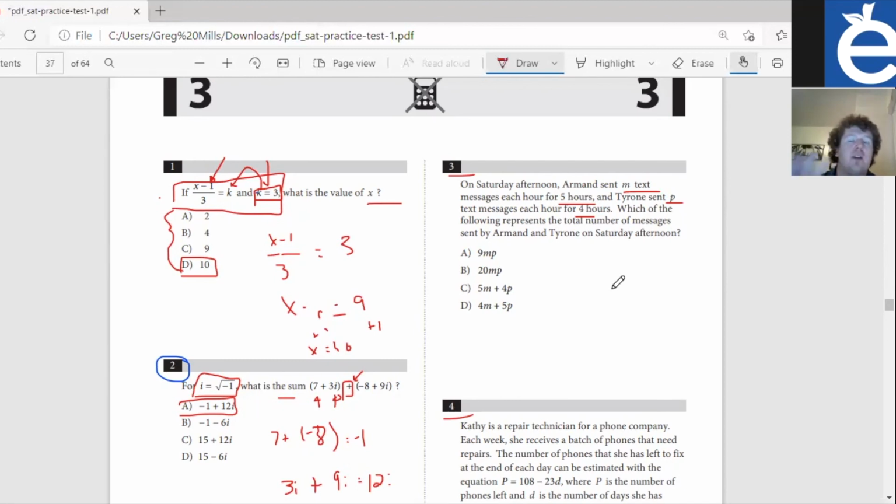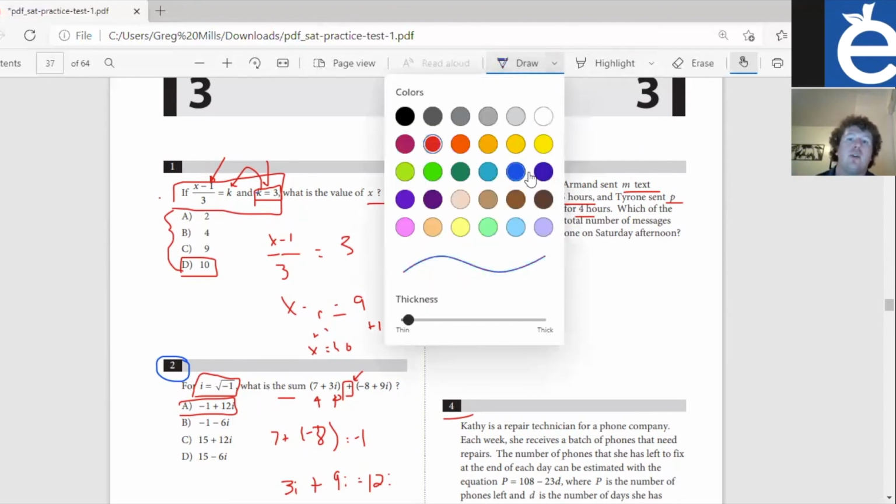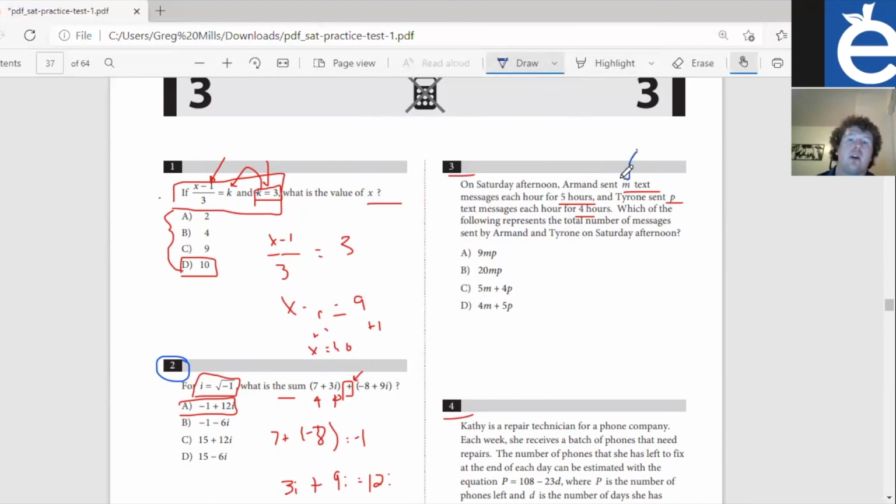So if you see something like this and you're struggling to process how it works, a good way to approach it is to plug in numbers for the variables. So if we just plug in 1 for M and 2 for P, we would know that 1 text message every hour for 5 hours would be 5, and 2 text messages every hour for 4 hours would be 8. So we'd say 5 plus 8 equals 13. So if you plug in 1 for M and 2 for P in each of these options, whichever one gives you 13 is going to be the correct answer.